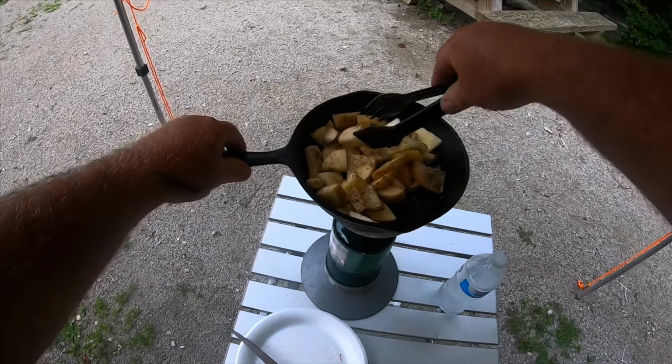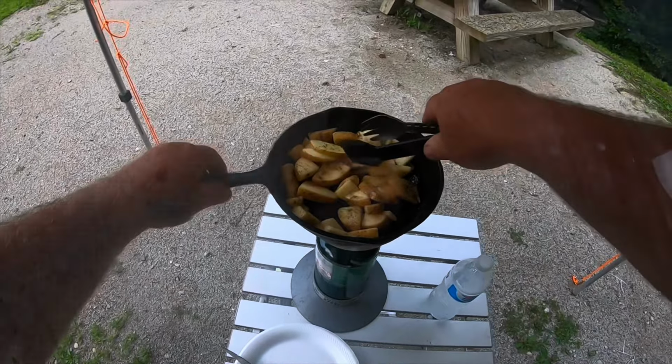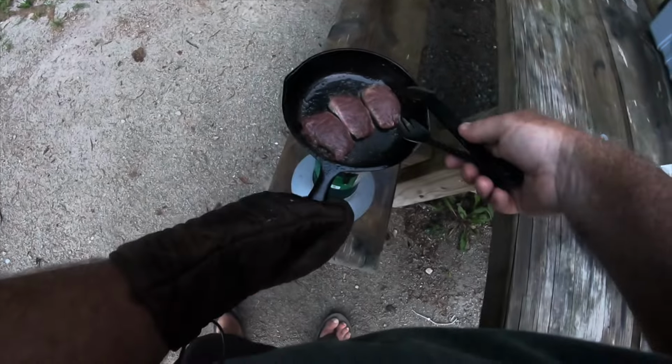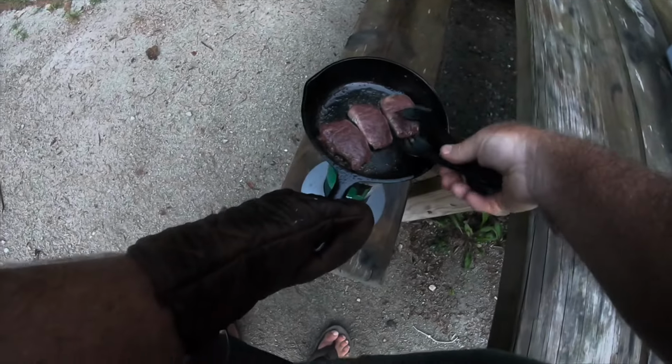Got the potato. I have to get that so a bear don't come in here tonight. A lot of people don't like deer meat, but a lot of people tend to overcook it.